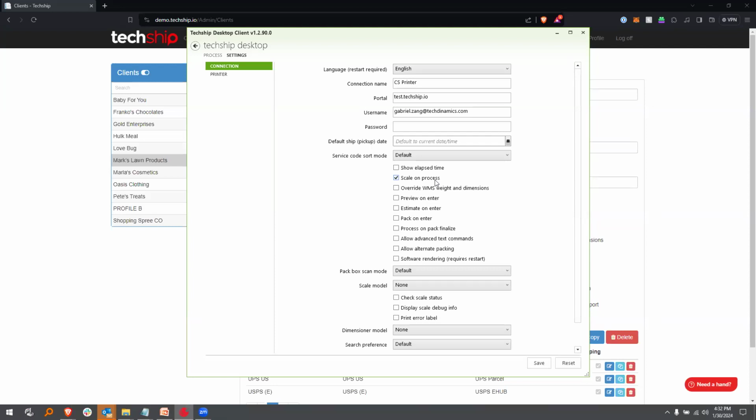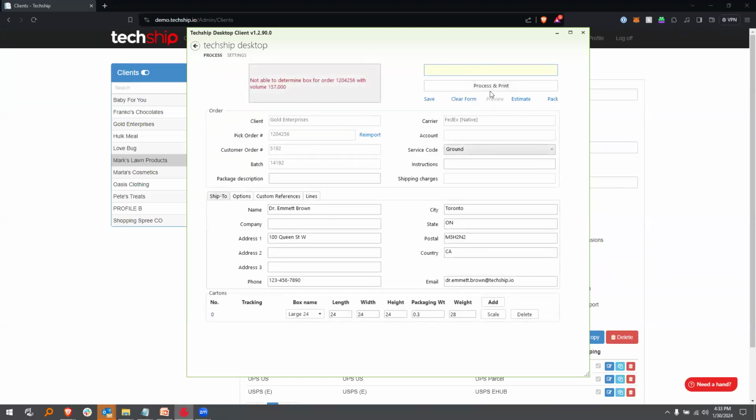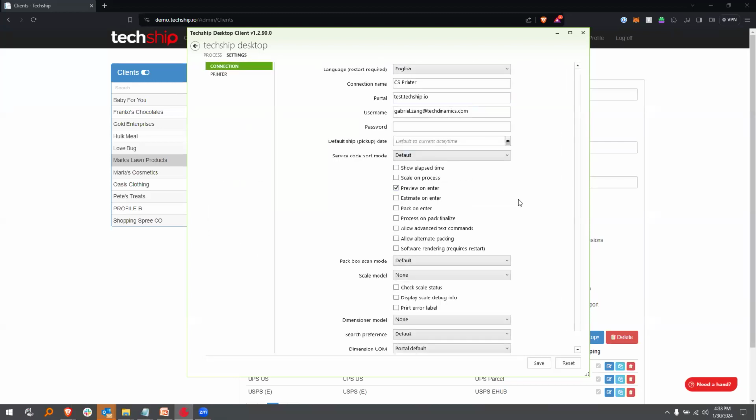Well, if you don't want to go the fast lane because you have other operations you want or need to perform, you can use preview on enter, okay? When you preview on enter, what's going to happen is that when you scan the pick ticket, TechSHIP is going to go to the WMS, get all the information from there, have it available here, but not move forward in any other process, okay? You are totally free to manually choose a predefined box from the dropdown, to manually enter dimensions and weight, to manually scale or dimension, but all these operations have to be performed manually. But when you scan, you get the preview automatically. Instead of scanning and then pressing preview here, this action is performed in one shot.